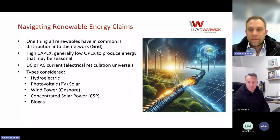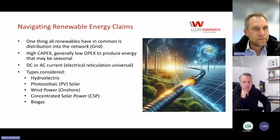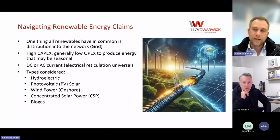Okay, that's great. So yes, we are navigating renewable energy claims. It's another AI generated image, quite trippy, but effectively renewables all have one thing in common. They have electrical infrastructure that puts power onto the grid, and they generate the power in different ways. For a lot of insurers, the transformers and the power articulation are quite familiar, but the part where the power is generated is unfamiliar.